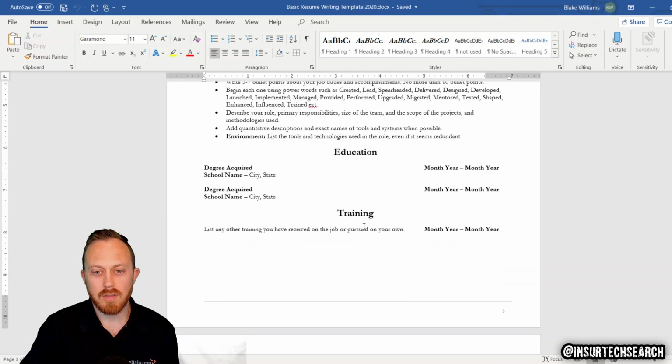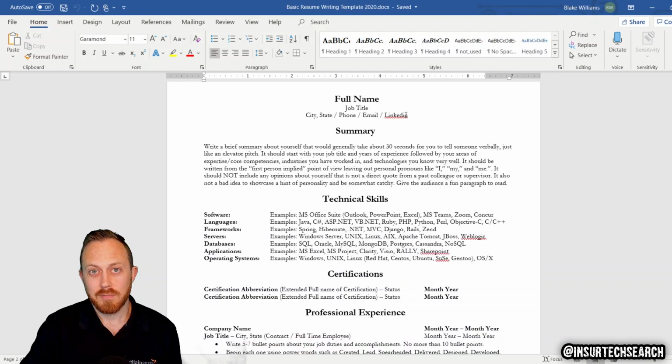And also, leave your references off your resume. You don't have to put them at the bottom, and you don't even have to say, references available upon request. Okay, everybody knows that. Don't put that on there. So, hope that was helpful. That's pretty much it. I'm probably gonna think of more stuff, but not right now. So I'll leave you with that.